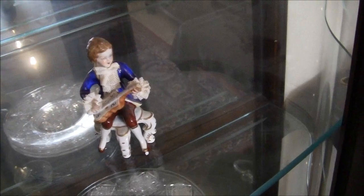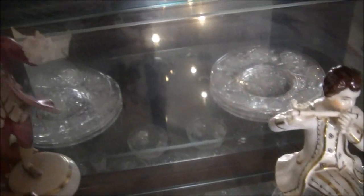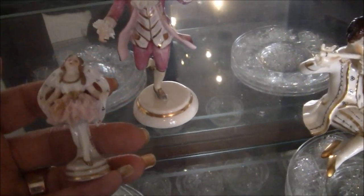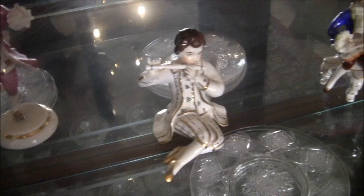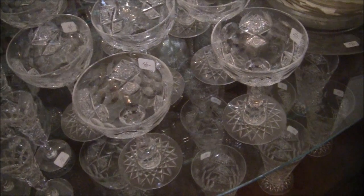Look at the handle on this little mini vase. Look at this guy right here. Isn't that cute? Beautiful. Philippe. Things are very, very delicate. They're a no, no for me. You know what I mean? You gotta love that stuff.